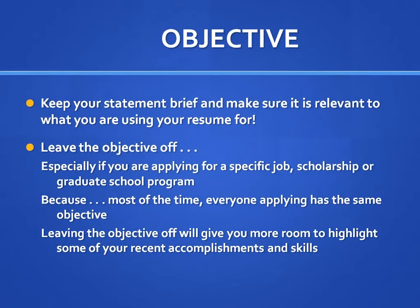So unless you're applying to a large company with different departments where you would have to state an objective, like I'm applying to be a part of ABC company and the XYZ department, it's safe to say that you can leave the objective off. This will give you some more room to highlight some of your recent accomplishments and skills.